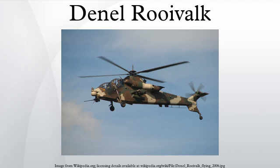3 Rooivalk attack helicopters have been deployed with the United Nations Force Intervention Brigade to support the United Nations Organization Stabilization Mission in the Democratic Republic of the Congo in 2013. On November 4, 2013, 2 Rooivalks with the United Nations Force Intervention Brigade fired 70mm rockets on M23 positions near Chanzu in the Democratic Republic of the Congo.